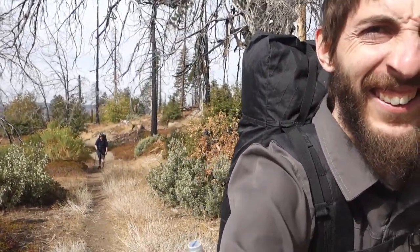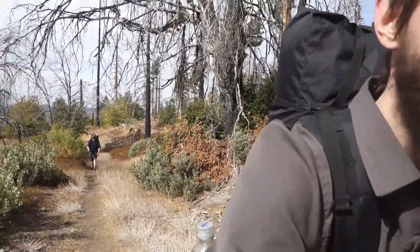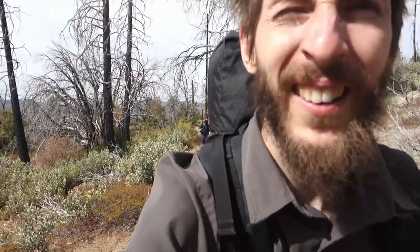Me enjoying every moment of the trail, looking around. Cameron hating every moment of the trail on the way back. Nah, he doesn't hate it. It's a good time though. He's tired. I'm tired. It's awesome.